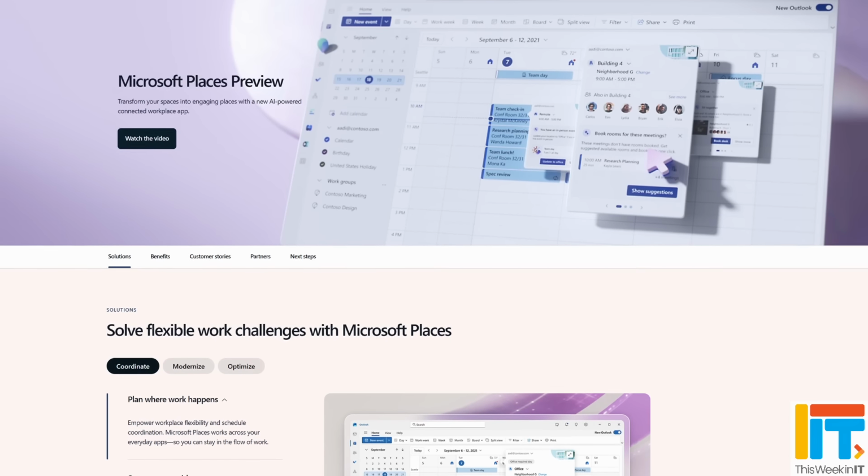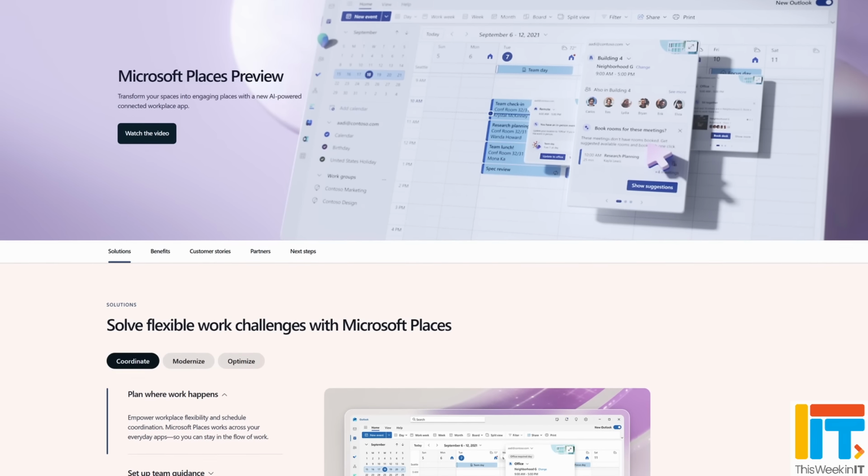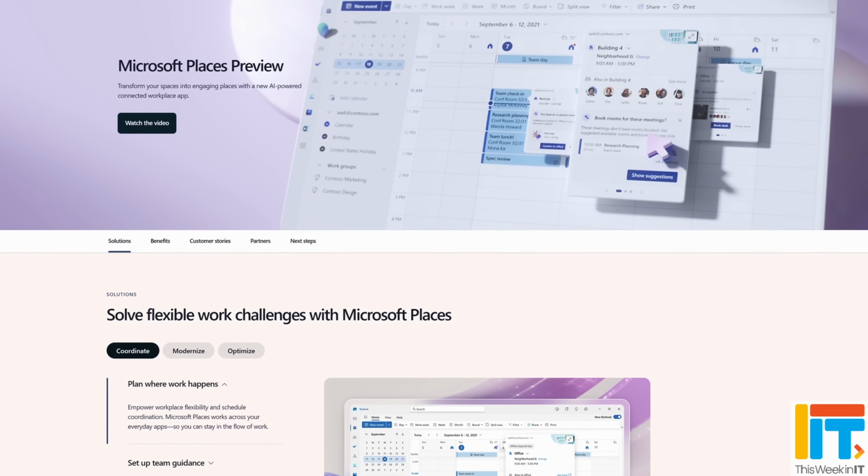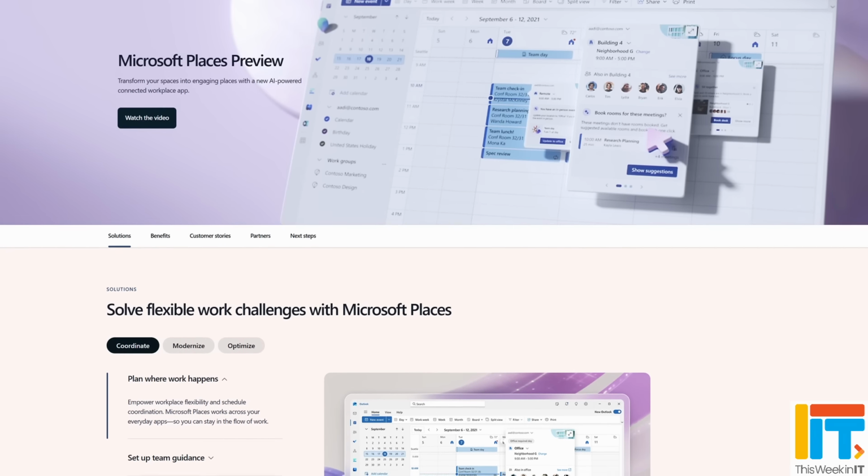There are some features that are only available at the moment if you opt into them. So as far as I can work out, Places is available in public preview for everybody, but there are some specific features that you will need to opt into if you want to have access to them right at this moment in time. And it's those features that Microsoft is saying, if you do opt in to enable them, they're recommending that you only do it at this stage in a test tenant.